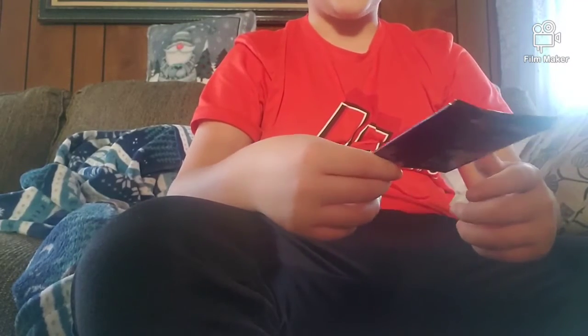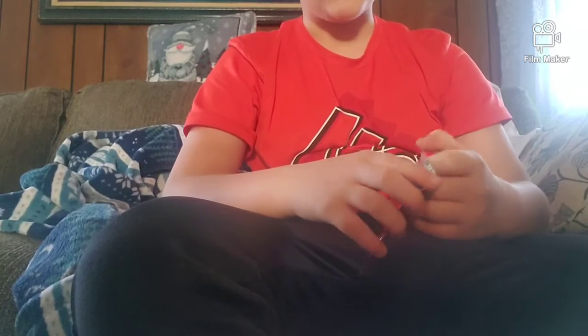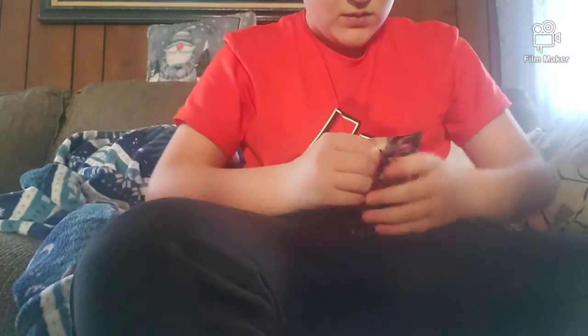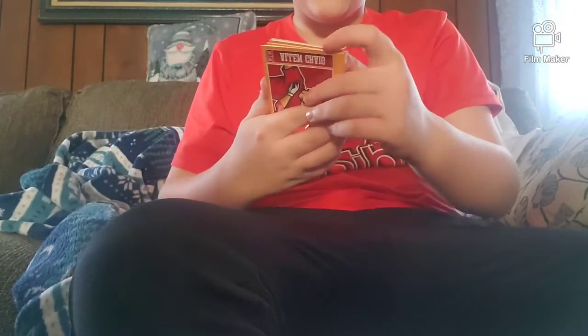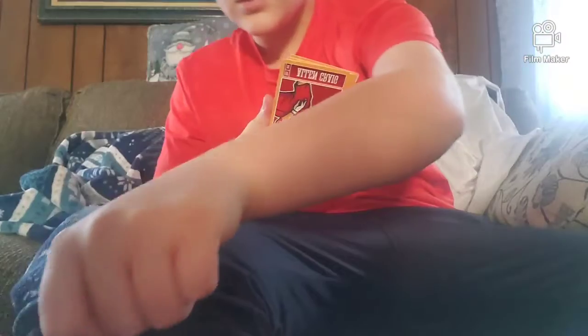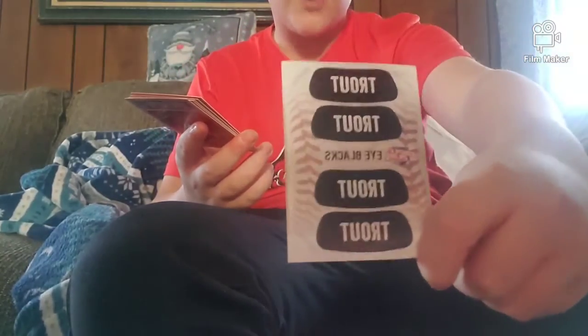Next, the triple play cards. These are cartoon cards. Look for eye black stickers and tattoos from Panini, accompanied by MLB Players Choice. Alright, here we go. First card is a sticker. A sticker of Yu Darvish. What's this? Yo! Trout eye black promoting Mike Trout.